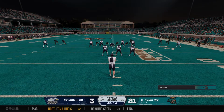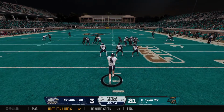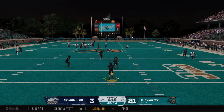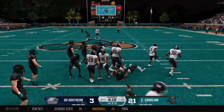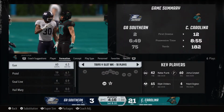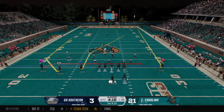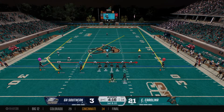Georgia Southern brings on the punt team. This will be a second time they've had to kick it away. He'll field the punt. That nifty return sets up the offense and negates some of the yardage on the punt. Coastal Carolina takes over, and here comes the offense. They'll put it in play from the 36 for the first play of the drive.